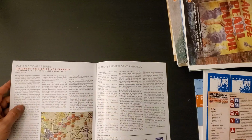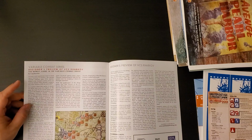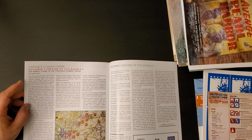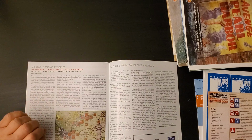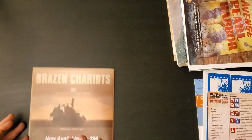And here's something about VCS Kharkov. That's the Variable Combat Series. The previous entry in the series was Salerno, I believe, and, well, it covered Salerno anyway. And this is a descendant, I am led to understand, of the old SPI Victory in the West system, suitably modified for, you know, the 21st century. So nice looking set of magazines.